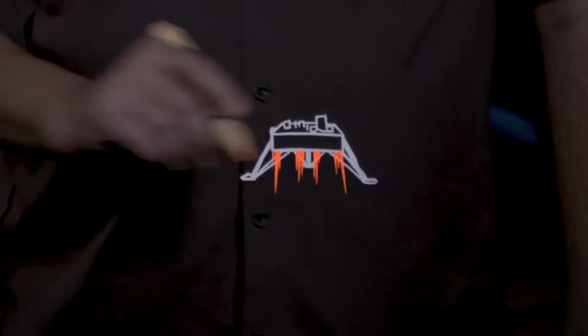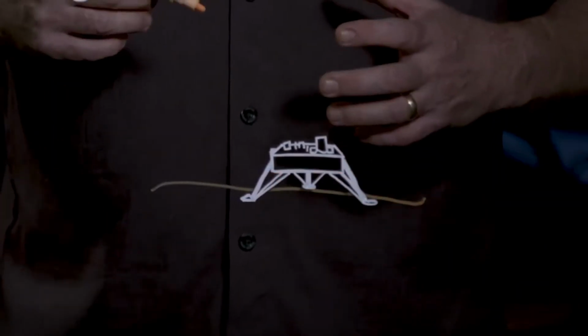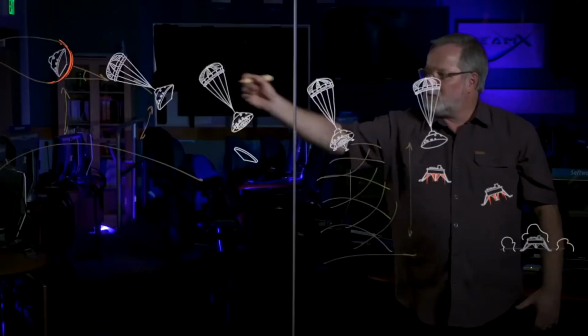The last thing that has to happen is that on the moment of contact, the engines have to shut down immediately. If they don't, the vehicle will tip over. So if all the steps of entry, descent, and landing happen perfectly and we are safely on the surface of Mars, we'll be ready to do some exciting new science.